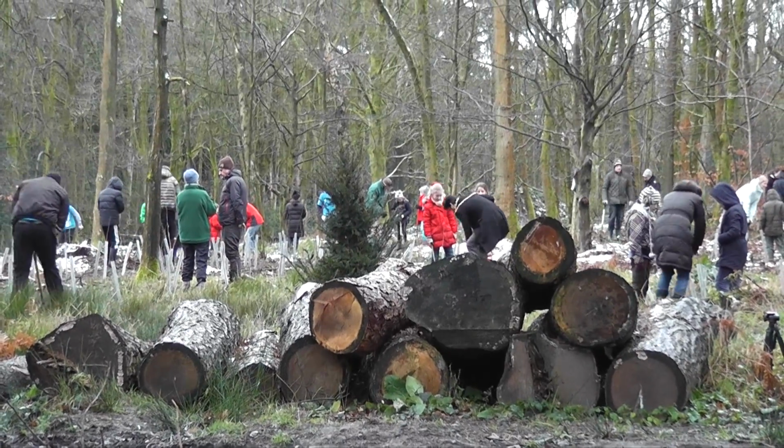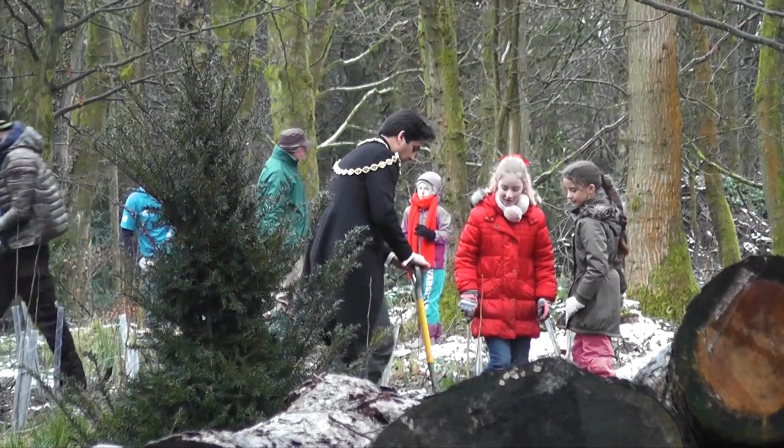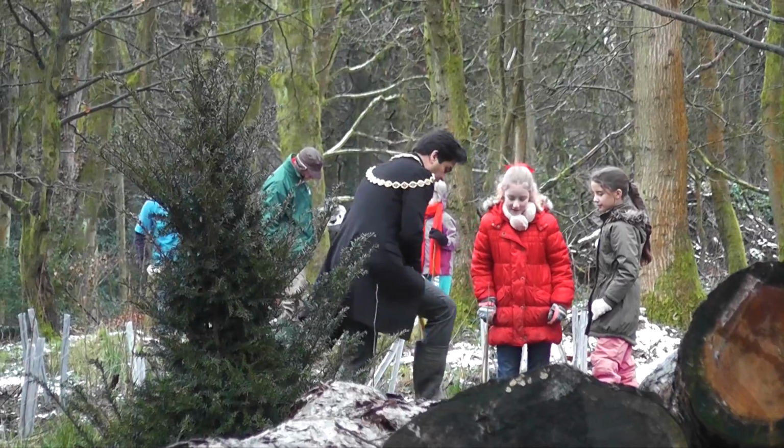Last 9 years we've raised way over £500,000 for tree planting in Birmingham. We've planted over 40,000 trees now with 4,000 school children, and we sincerely hope that we can continue to do it for years to come.